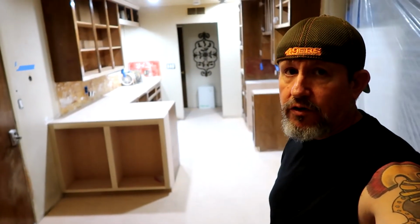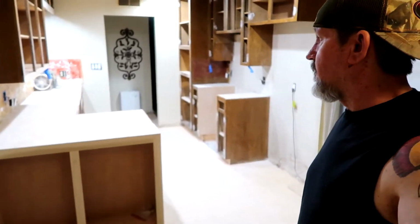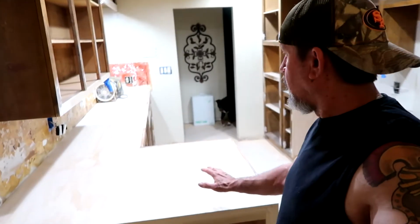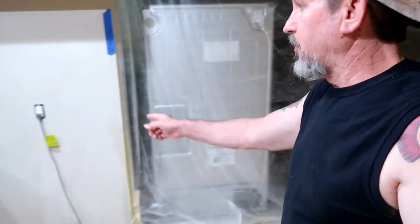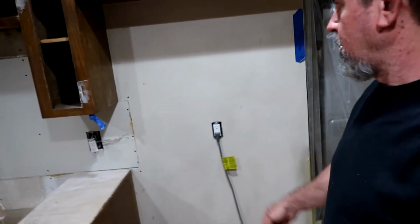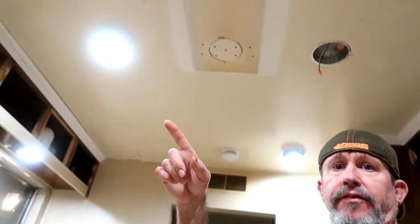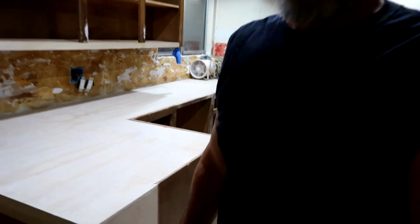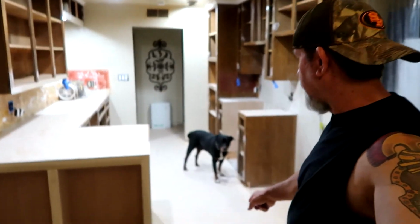Okay, here's the results of day four of the kitchen project. As you can see, they put the plywood down to get ready to put new tops on the counters. New receptacles here and here. They put another LED light up here, right there, and they got all the underlayment for the new floor down.